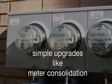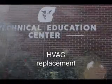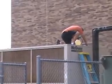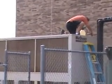The electrical upgrades are just good sense. Simple district-wide upgrades, as well as heating and cooling replacement at the High School Technical Education Center, will produce savings of over $50,000 a year. And the HVAC replacement at the elementary school is more than just a good idea. It's a necessity. You either have hot or cold.